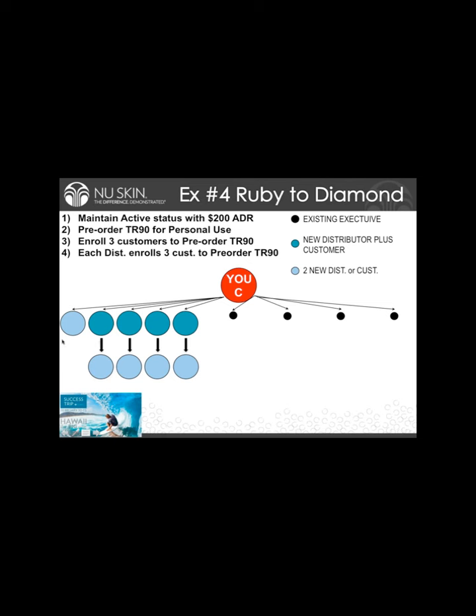Now I do understand that since you're a Ruby, you're going to get 10 additional codes, so you can actually do more again than what's demonstrated on this model. Now Rubies also have at least 4 executives, which is represented by these 4 dots. I know most Rubies in our organization have a lot more than 4 executives, but at a minimum, you'll have 4 executives in your downline being a Ruby.